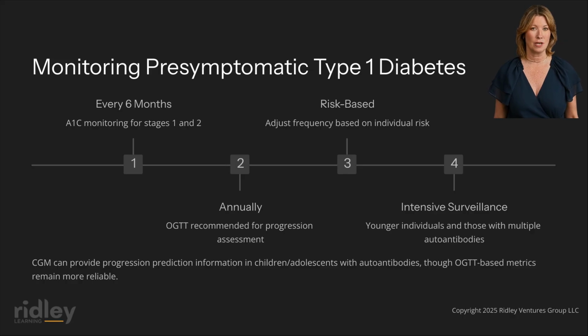The frequency of monitoring should be adjusted based on individual risk assessment, with more intensive surveillance for younger individuals and those with multiple autoantibodies or declining glycemic metrics. Continuous glucose monitoring can provide additional information predicting progression in children and adolescents with autoantibodies, though oral glucose tolerance test-based metrics remain more reliable for assessing progression risk.